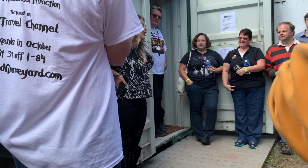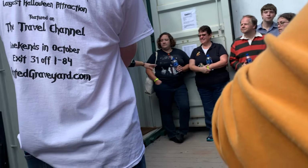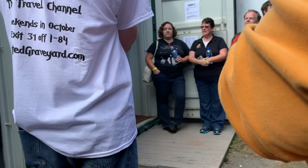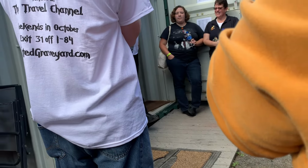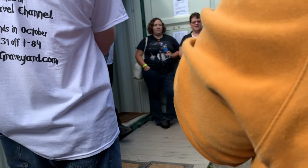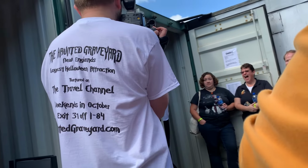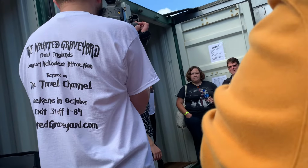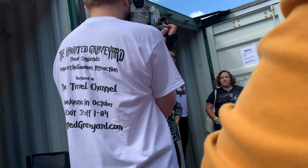Makeup managers here. These are our makeup trailers. These are the two big ones, and then we have a smaller one behind you. We get roughly anywhere between 130 to 180 actors in for each night. We have about 20 makeup artists, so we are pumping and grinding them out. So basically we have about 10 to 15 minutes per scare actor.